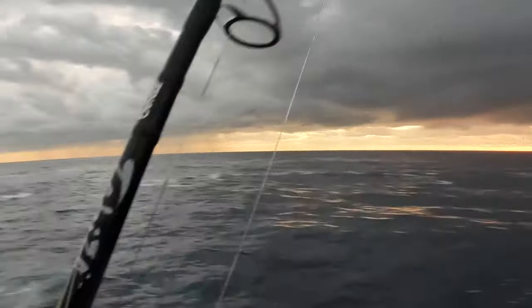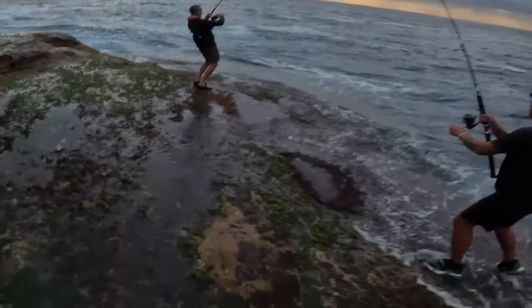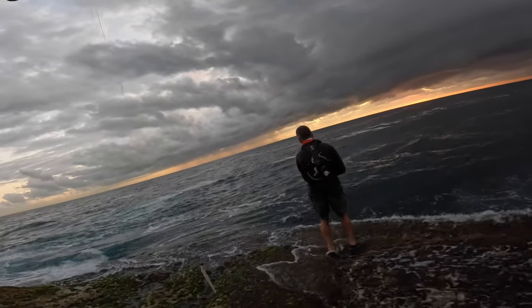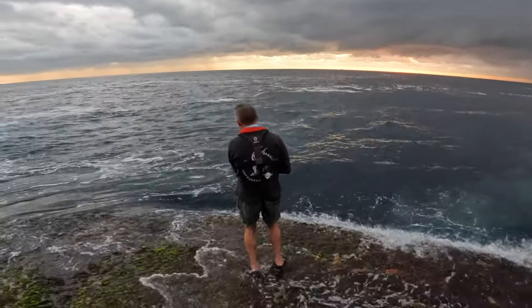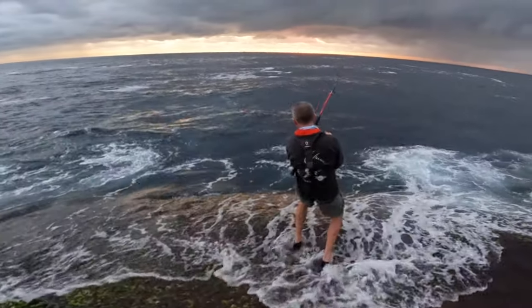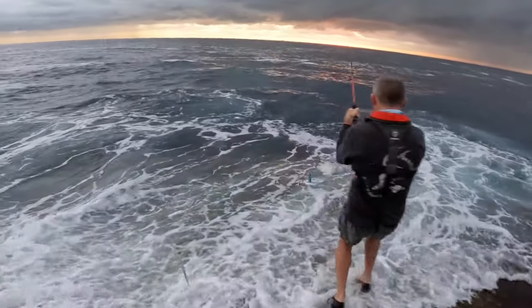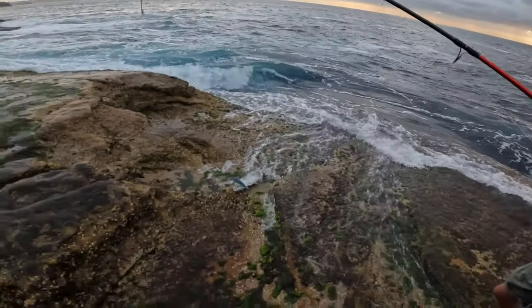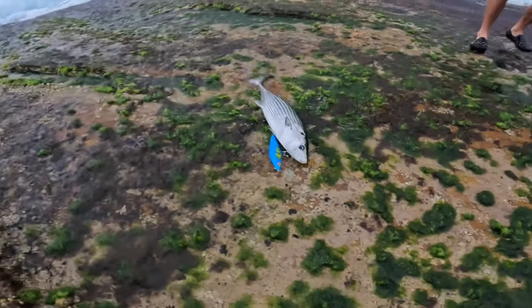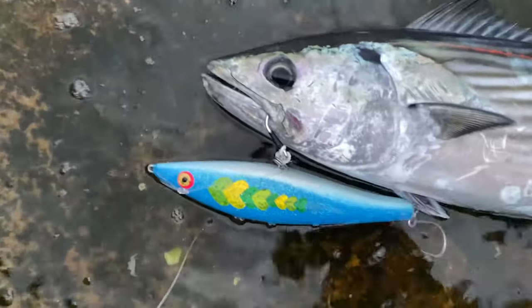Oh, here we go. Oh, big bunny. Massive bonito. Oh, that is huge. Can you lure? Oh, yes, brother. So sick. Justin's homemade lure.